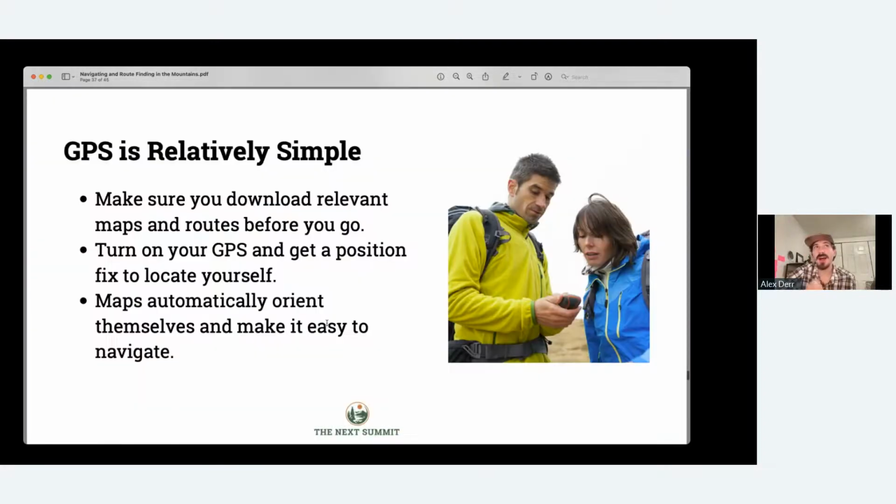Using a GPS tool is a little bit of a controversial thing, in my opinion. It's relatively simple in terms of the nuts and bolts. The key thing to remember is that you do need to download any relevant maps or routes before you go. Sometimes people assume that if they look up the route on Google Maps, for example, it'll still be there when they're in the mountains. Oftentimes that's not the case. Often the route, the little line to follow, comes from cell service, whereas the map itself and your location on it comes from GPS. So you might still have the map and your location, but you might not actually have the trail, because that is data coming from a cell tower, and you lose that in the mountains. So make sure you download that sort of information before you get out to the mountains.